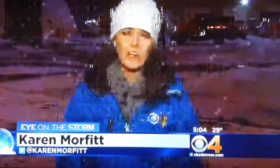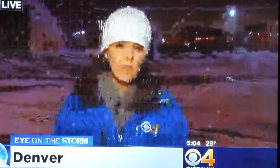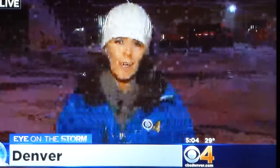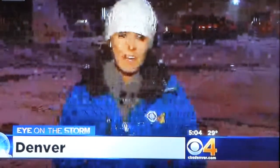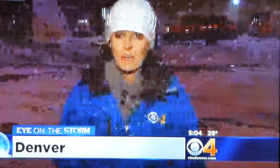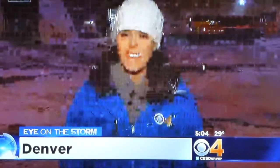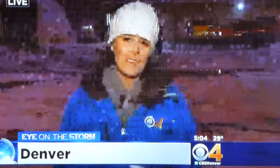Now, the good news is that the snow is supposed to stop falling by afternoon tomorrow. That's good news for anyone traveling over the weekend. Some bad news, though. CDOT says that they're anticipating more than 40,000 vehicles will be traveling through the Eisenhower Tunnel on Sunday alone. So anyone headed out this weekend might want to think about what time they're leaving in order to avoid some of that traffic. Also, CDOT wants to remind anyone who's going to be out on the streets to take things slow and plan for some extra travel time because it's going to be a long and slow drive. Reporting live in Denver, Karen Morford, CBS 4 News.